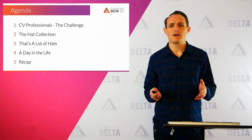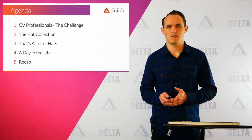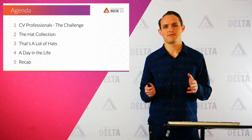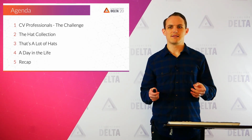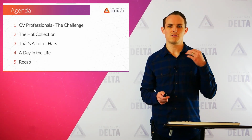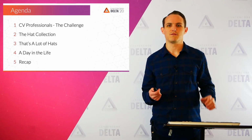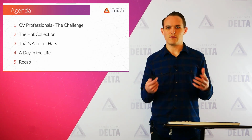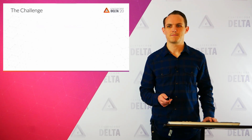Today, what we're going to be talking about is what skill sets are required to be the best CV professional you can be. What I want to hammer home today is that there are 5 key roles or hats that a CV professional wears in their day-to-day operations. Each of those hats has a specific set of skills attached to it that are necessary to be a successful and effective CV professional. Then finally, we'll walk through a day in the life of a CV professional, and I'll show you how each of these hats plays its part in the day of a CVP.